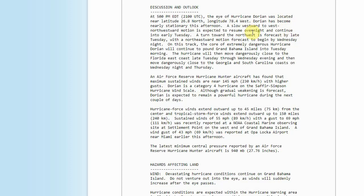A slow westward to northwestward motion is expected to resume overnight and continue into early Tuesday. A turn toward the northwest is forecast by late Tuesday, with a northeastward motion forecast to begin Wednesday night. On this track, the core of extremely dangerous Hurricane Dorian will continue to pound the Grand Bahama Island into Tuesday morning. The hurricane will then move dangerously close to the Florida East Coast late Tuesday through Wednesday evening, and then move dangerously close to Georgia and the South Carolina coast on Wednesday night and Thursday.